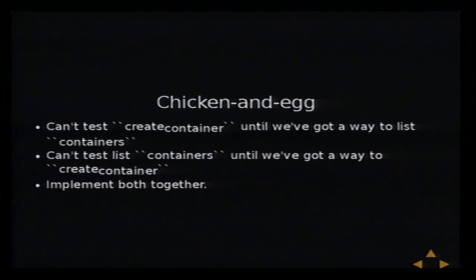So I've hinted at some complications while I've been writing this, and the first complication is that when you're trying to write tests which only exercise the public APIs, and you're creating a container, you need to create the container and then ensure that that container is listed. You want to test that all the containers that are available are listed, but in order to test that, you need to create some containers. So you can't quite implement it method by method. You have to do the practical thing and implement chunks of this functionality together.